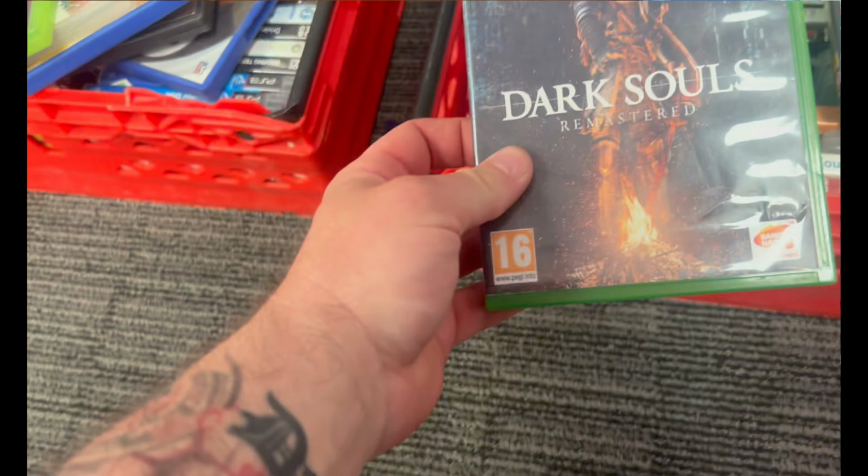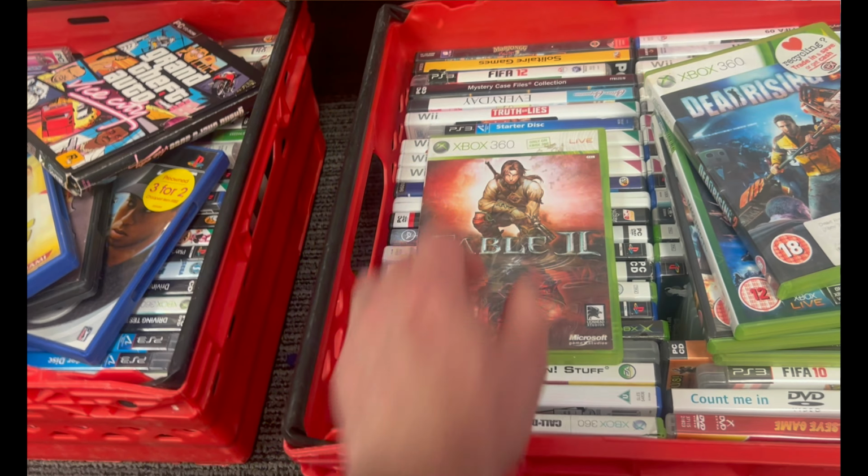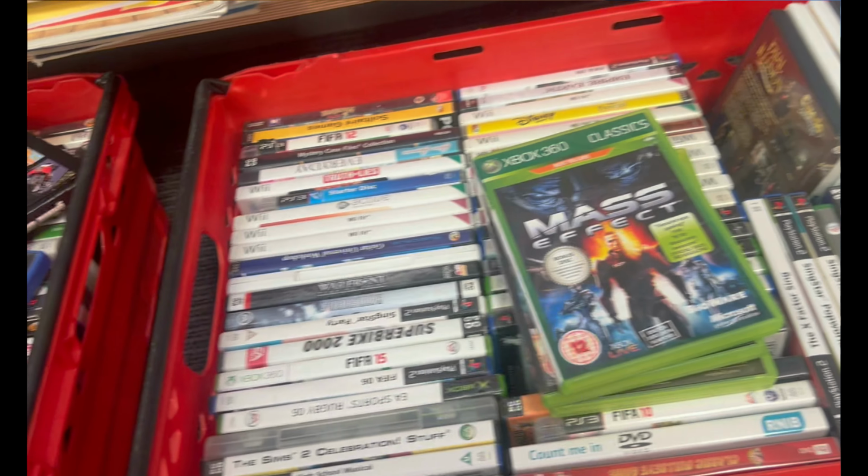So the last stop before heading home is one of my favourite places, and they just so happen to have a few games in the red boxes.